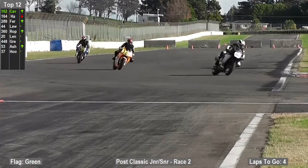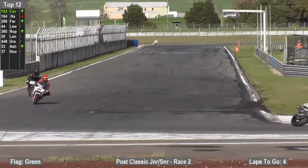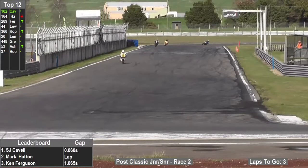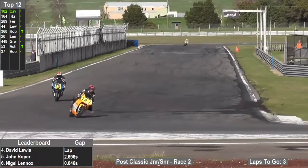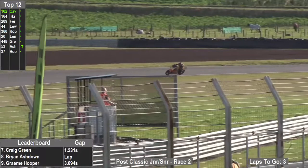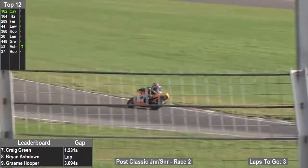Running a narrower line in that last corner is SJ, and he's just getting away a little bit from Mark, and Mark's falling under the wrath of Ken Ferguson there with a great ride in 3rd place. And he's doing 16s on a Post Classic bike, which is a super fast lap time. They'd be doing pretty well in the Formula 1 class with those sorts of lap times. So 16s for SJ, and Mark Hatton there doing 18s, and 17 there for Ken Ferguson. So Ken is on the back of Mark, and he's going to put him under pressure there.